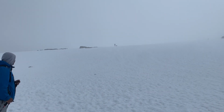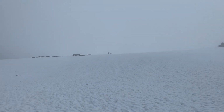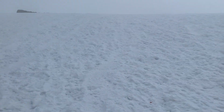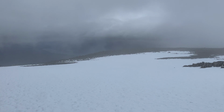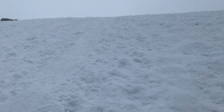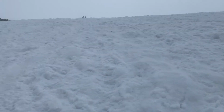Yeah, carry on. Not far to go, I guess. Careful. Let's do this climb. Yeah, I remember this part was actually quite tricky because back then, it wasn't like this, it was icy.